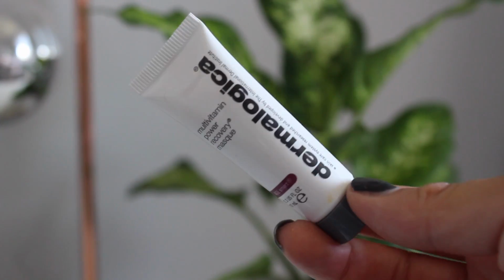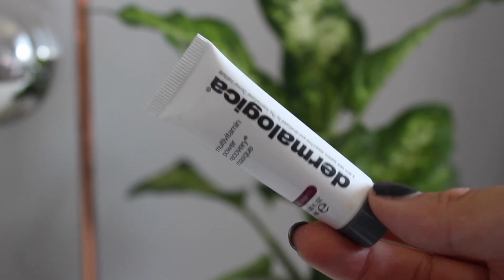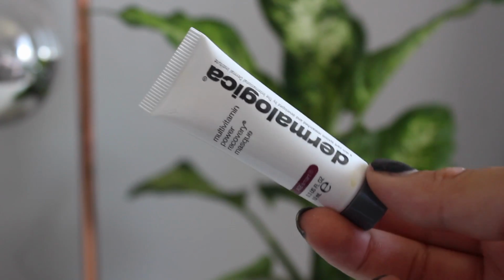Once a week or twice a week, depending on how my skin is and how I'm feeling, I will do a face mask. Today I'm going to be using my Dermalogica face mask. I believe this is a chemical peel. That's what the lady told me when she sold it to me. Really good for like acne and scarring and everything like that. I have a lot of scarring on my face.